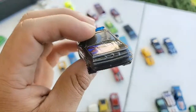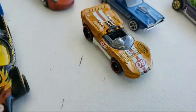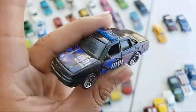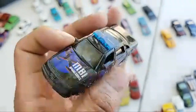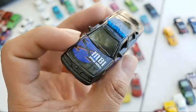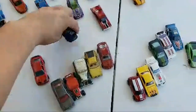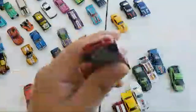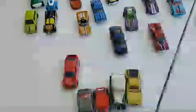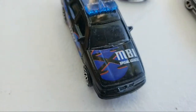An auction. Oh, what? He's saying this one was in the auction? Probably, dude. That's cool, man. Special agent. It's kind of like FBI, but MBI. Matchbox BI. That's funny. It's got the X-Files theme. Oh, yeah, the big X on the hood there. Special agents.